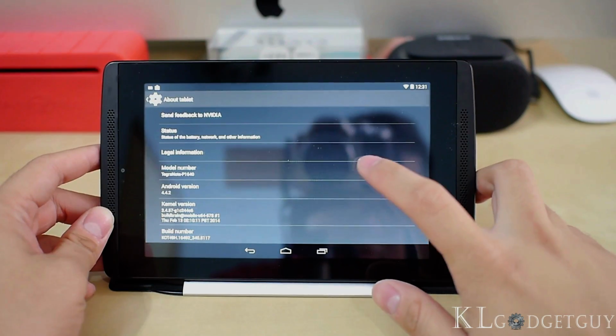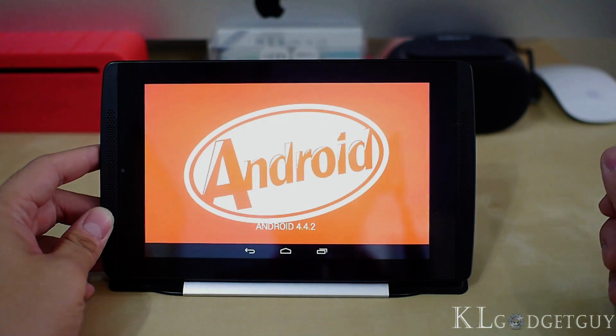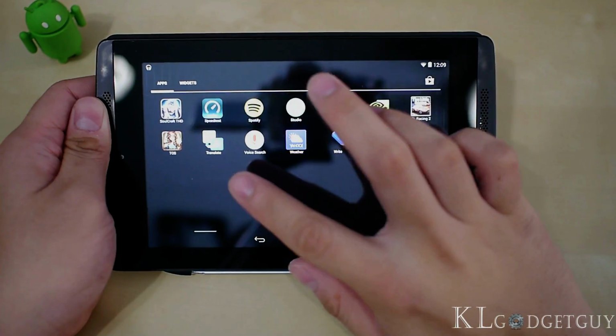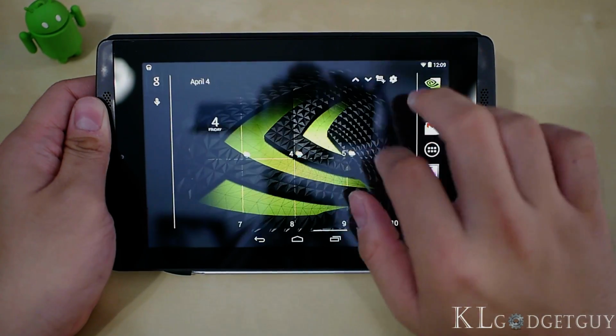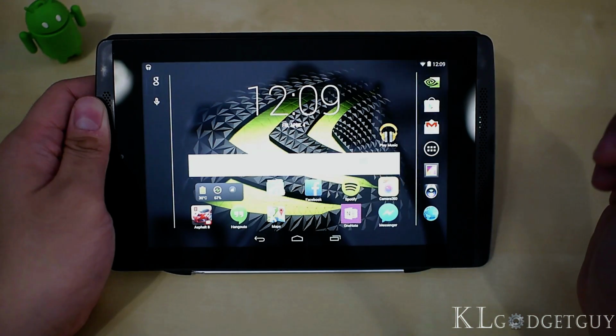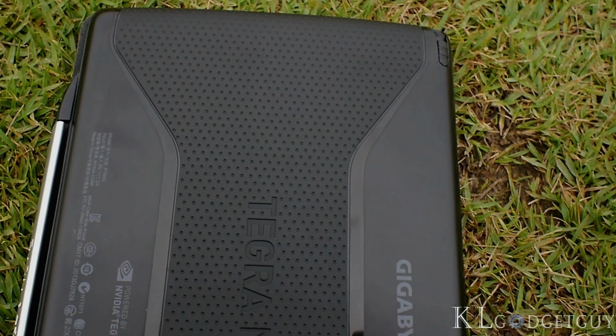Our review unit here has been updated to the latest version of Android 4.4.2 KitKat. The interface is very much stock, like what you find on Google's Nexus devices. It will appeal to those who don't like heavy OEM skins, and that makes sense because this is an official Nvidia reference device. The company definitely wants to make sure that the tablet can support the latest Android version.